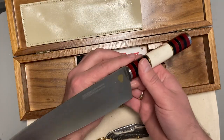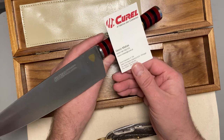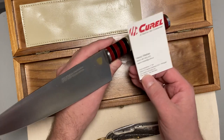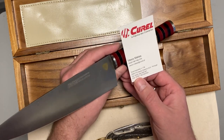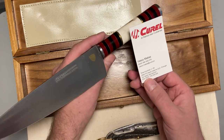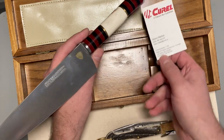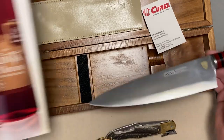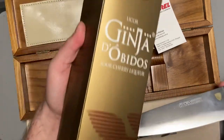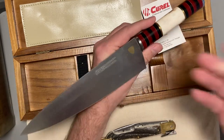Because I was there at their factory and I met with this very nice person, Vaska Matias. I don't know, maybe he's a director of the whole thing. I don't remember. He showed me the knives. He showed me the factory. He gave me a shot of ginger right away as we started speaking. And I love ginger. If you don't know what ginger is, it's a Portuguese sour cherry liquor. If you can get that, very good stuff. So, back to the knife.